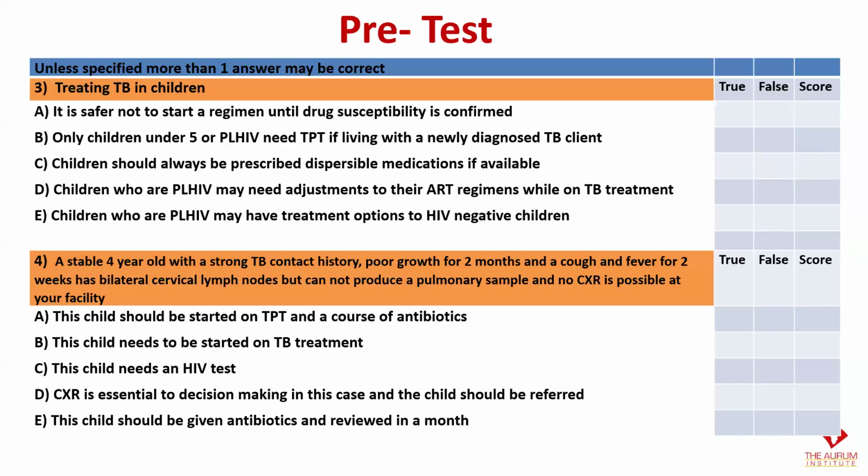And then I've given you a little case study. So I've got a stable 4-year-old child with a strong TB contact history and poor growth for 2 months. And he has a cough and a fever for 2 weeks with bilateral cervical lymph nodes, but cannot produce a pulmonary sample, and no chest X-ray is available at your facility. This child should be started on TPT and a course of antibiotics. This child needs to be started on TB treatment. This child needs an HIV test. Chest X-ray is essential to decision-making in this case, and the child should be referred. Child should be given antibiotics and reviewed in a month.